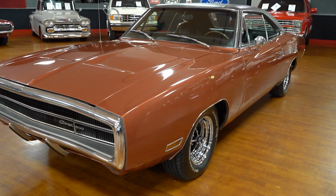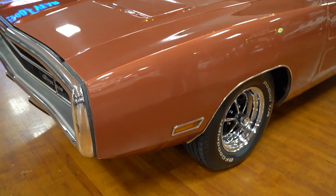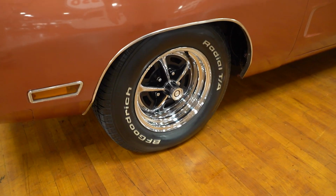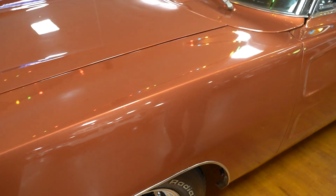The paint on the car, I would consider an 8.5 out of 10. It's really nice, a newer paint job. BFG radial tires on the car all the way around. All the paint on the driver's side front fender is in fantastic condition.